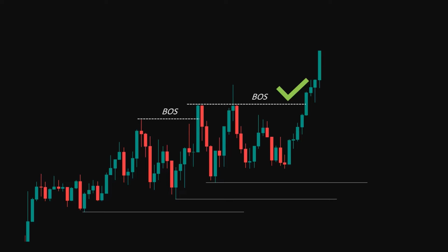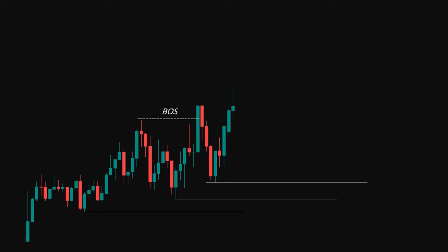We then mark the origin of that breakout move as our new swing low. As long as price stays above that level, we remain bullish and focus on buying opportunities. But here's the flip side. What if price comes back down and closes below that high-quality demand zone? That tells us something important. Buyers failed to defend the level, and now sellers are in control. The trend may be over, and a reversal could be starting.